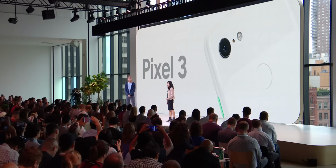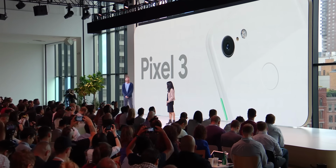Google Pixel 3 is designed from the inside out to be the smartest, most useful device in your life. Pixel 3 was built with exceptionally beautiful and thoughtful design choices.